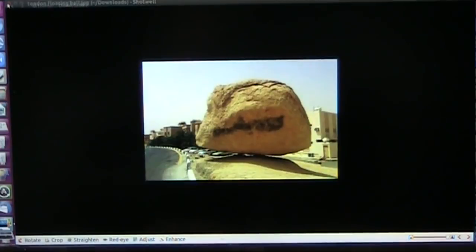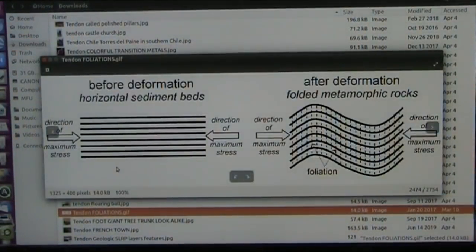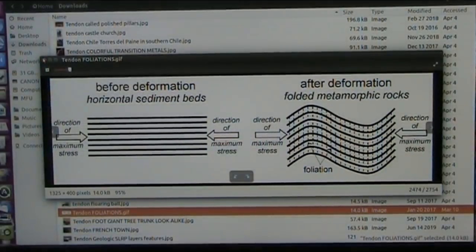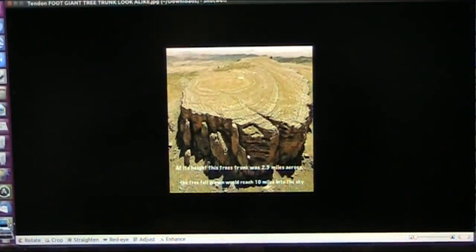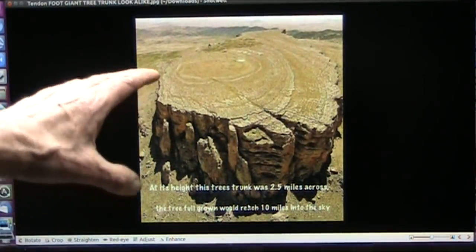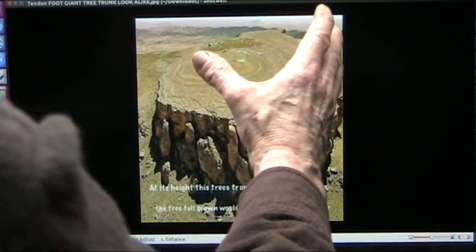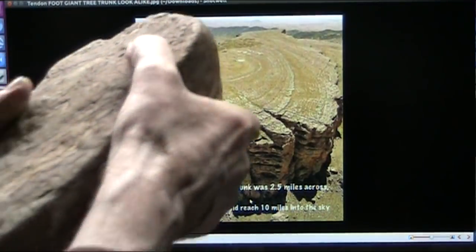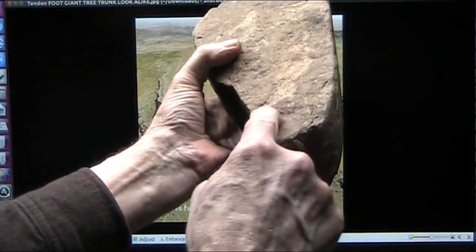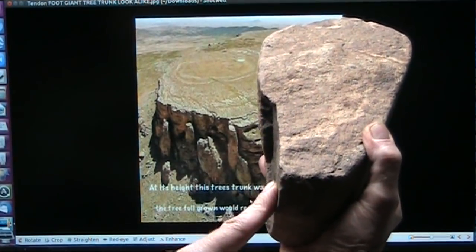What else we got here? There's tendon flotation. I don't know what that's all about. This is where they look similar. You see this? You think that's a giant tree trunk. It's not. That was a, well, here. You see what that was? It was just like this, only that is the part here, and then this is where the fibia sat here.